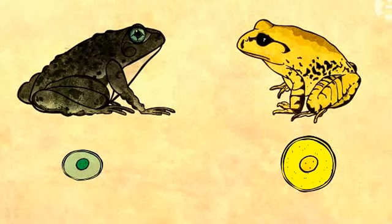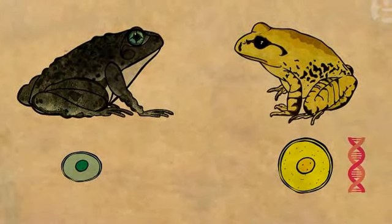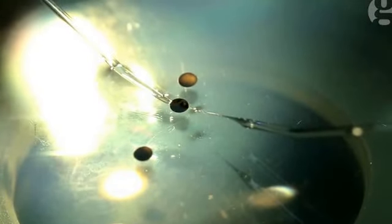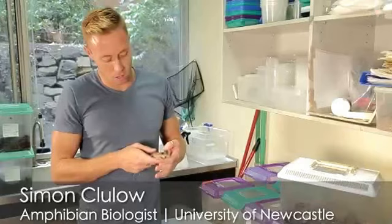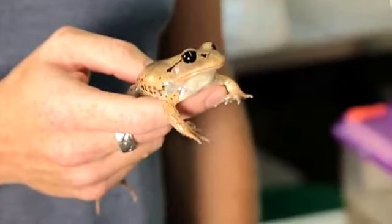Now that Australian frog, we can get those eggs and we have to remove the DNA so it has no DNA in that egg. We then replace it with a cell from our gastric brooding frog. It then interacts with the egg and starts to develop into a tadpole. So this is actually our host frog species, the great barred frog, where we get our donor eggs from.